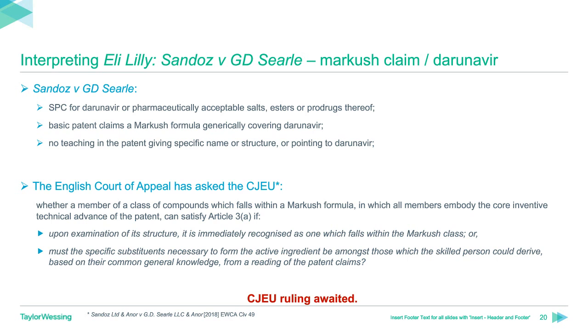This asks whether a member of a class of compounds which falls within a marketed formula, or which all members embody the core inventive technical advance of the patent, can satisfy Article 3A if, upon examination of its structure, it is immediately recognized as one which falls within the marketed class, or whether the specific substituents necessary to form the active ingredient must be amongst those which the skilled person could derive, based on their common general knowledge, from a reading of the patent claims.